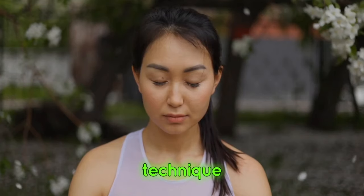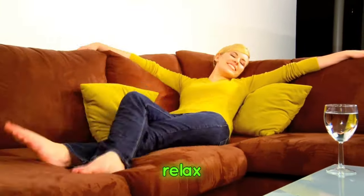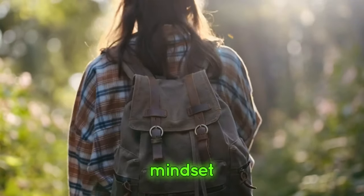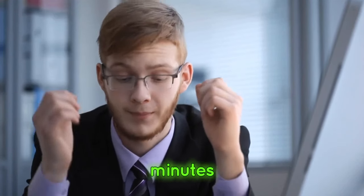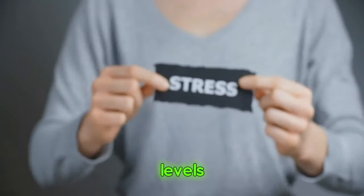Practice relaxation techniques such as meditation, yoga, or deep breathing to reduce stress and improve emotional well-being. Find activities you enjoy that help you relax, such as hobbies, reading, or nature walks. Maintaining a positive mindset and practicing gratitude are also effective ways to cope with stress. For example, setting aside a few minutes of your day to practice gratitude can help reduce stress levels and improve your mood. Additionally, time management techniques and physical activities can help reduce stress levels.